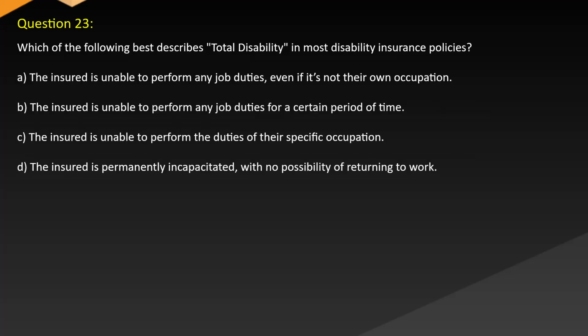Question 23. Which of the following best describes total disability in most disability insurance policies? A. The insured is unable to perform any job duties, even if it's not their own occupation. B. The insured is unable to perform any job duties for a certain period of time. C. The insured is unable to perform the duties of their specific occupation. D. The insured is permanently incapacitated with no possibility of returning to work.